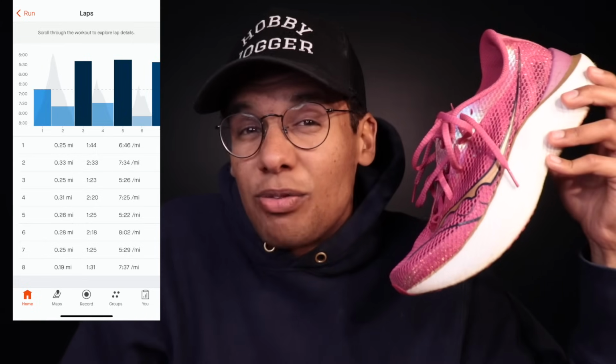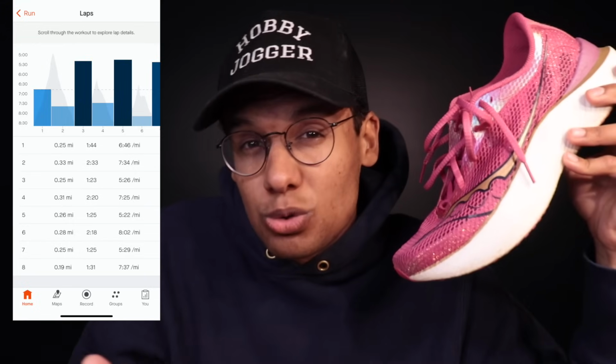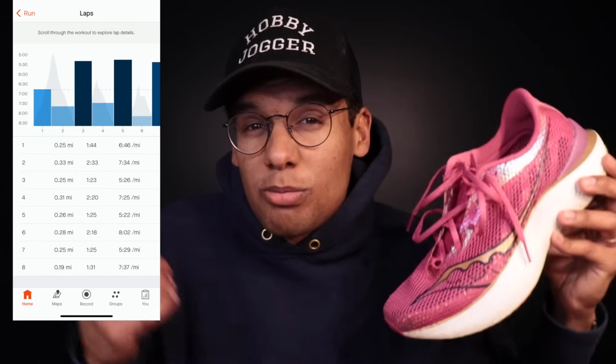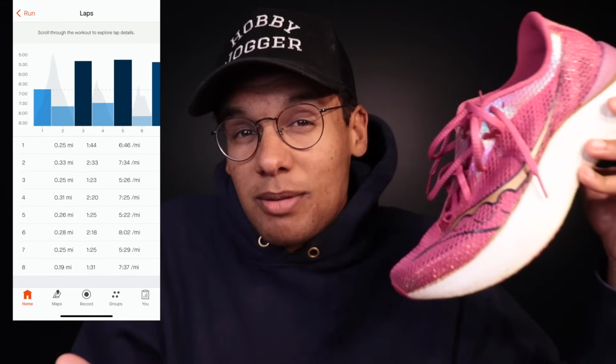So I do think the Alphafly is a better shoe for those speedier efforts for me and for any runners who are gonna be hitting sub 6-minute paces. Now, if you aren't gonna be hitting sub 6-minute paces in your 5K, 10K, half marathon, or marathon, this is a good do-it-all racing shoe that is pretty comfortable, and that's gonna be one of the main benefits of it.